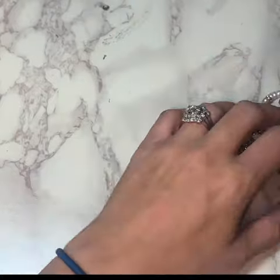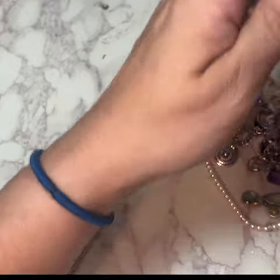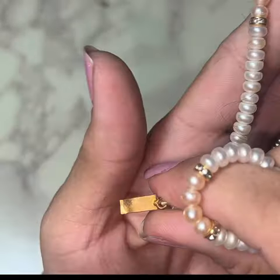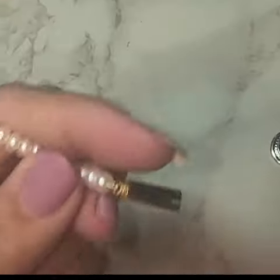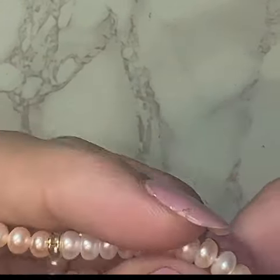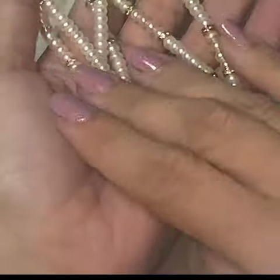So let's see what we have. Just spill it out there. And the first thing we have is this pearl necklace with the beads in the middle. I believe this is real pearl. It's got a lot of real hair in it, which is really gross. It's not marked like gold or anything, I don't believe. But these do look like real pearls to me. And they're cool the way that they're shaped.